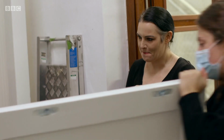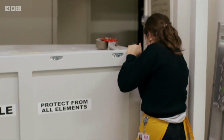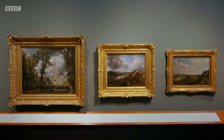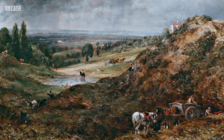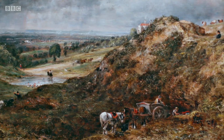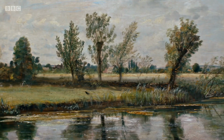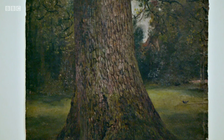Ruth is hoping that the current situation could lead to a renewed interest in Constable. During lockdown, I, like everybody else, was looking at nature in a different way. So maybe we will have a lot more interest in works by painters such as Constable who focused on nature, and maybe we'll get lots of new loan requests for exhibitions exploring this theme.